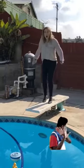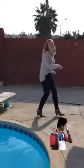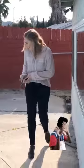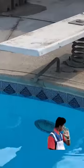Be careful, Lauren. Oh my God, Lauren, no. Oh my God, if you fall in there. No, no, veto. What is also, I think it's broken. It is definitely broken. Be careful.